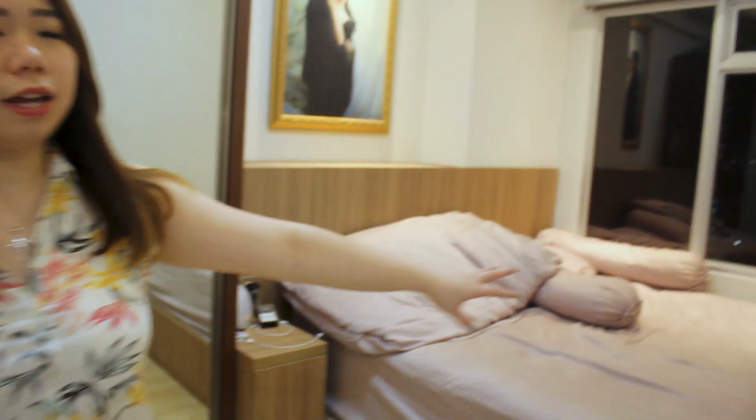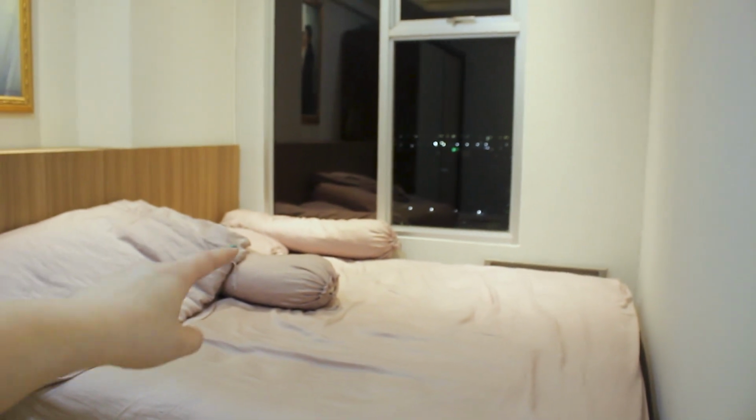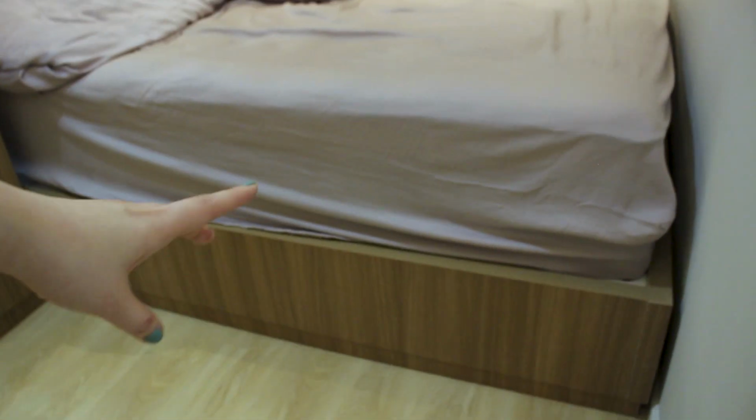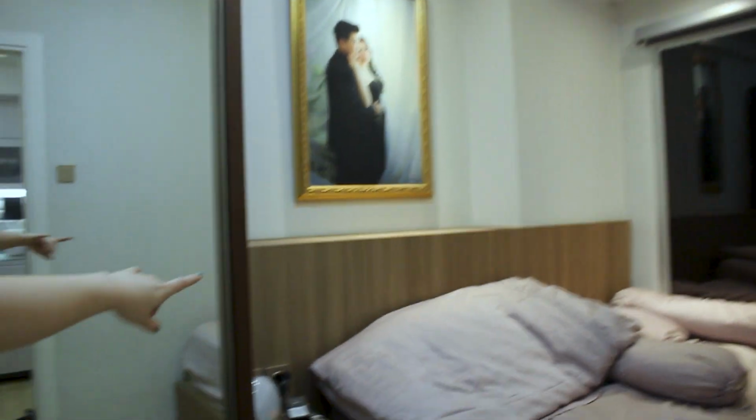So let me show you our bedroom. So this is our bedroom. It's quite simple here. It's got our bed, of course, and underneath the bed it actually has more storage room that we don't even use for now. On the head of the bed is also a storage.